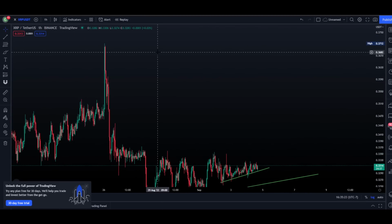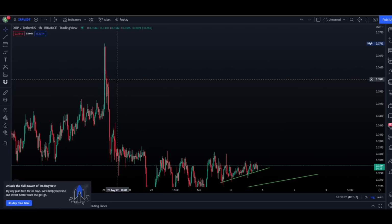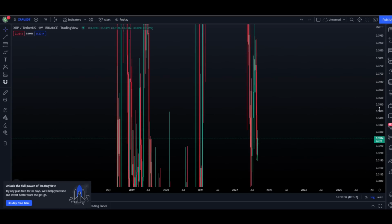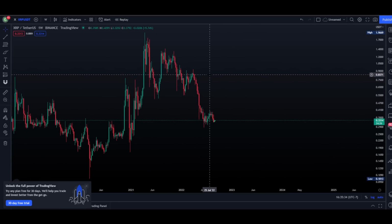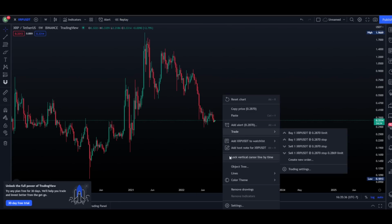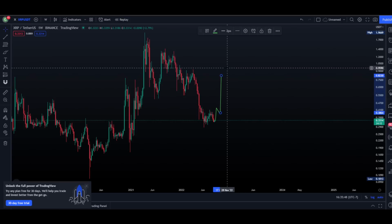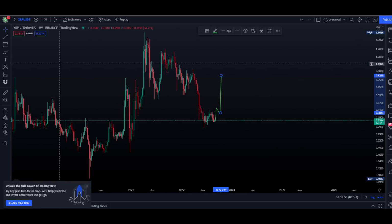to about 37 cents a coin, filling those gaps in the hourly chart, which would help us out on the weekly, because we got gigantic gaps coming all the way up to 80 cents a coin. So if the 1 hourly chart plays out perfectly, we're going to be about right here on the charts, maybe go for a little pullback, touchdown to that 36-cent range again, and then go for the blast off and get back to that dollar per XRP.